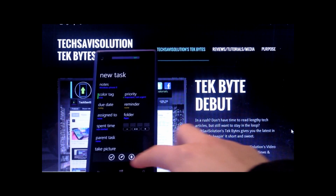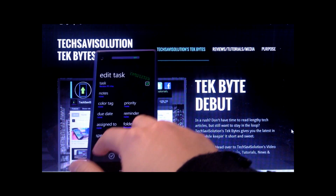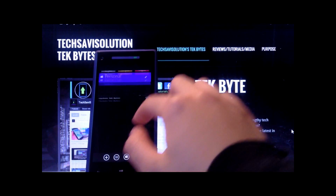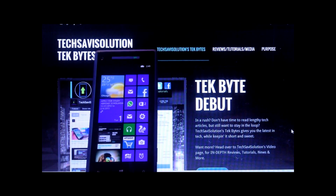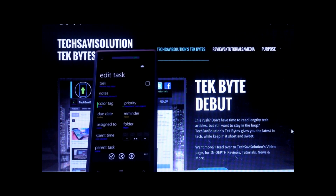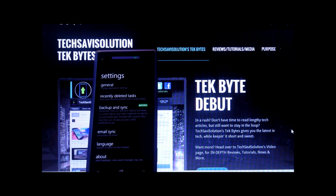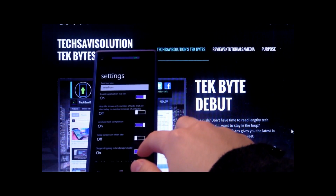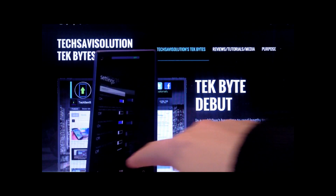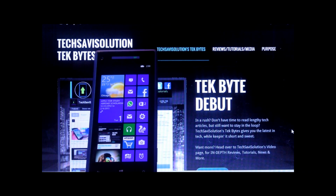You can even take a picture and assign it to this task. Easily sort through all of your tasks through the folders that you can create, or pin your tasks to the start screen. Top Task List has all the personalization that you could ask for. This is Top Task List.